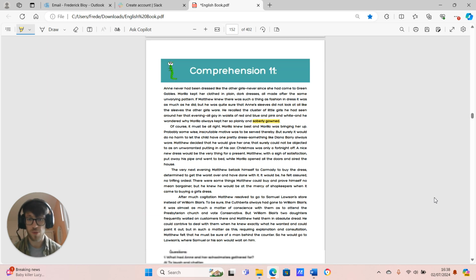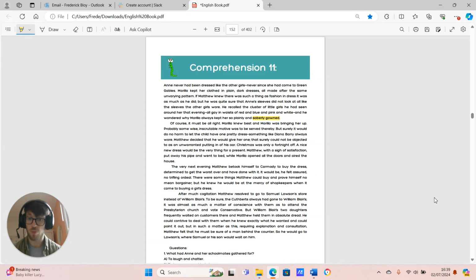Of course, it must be all right. Marilla knew best. Marilla was bringing her up. Probably some wise, inscrutable motive. If something's inscrutable, it's impossible to understand. Probably some wise, impossible to understand, inscrutable motive was to be served thereby.